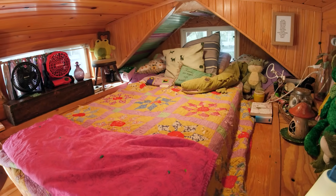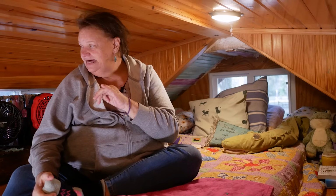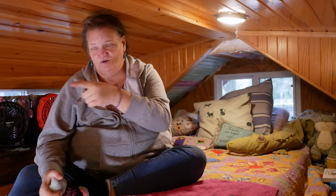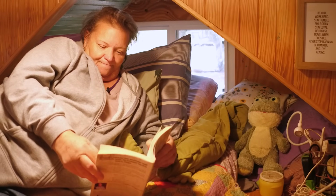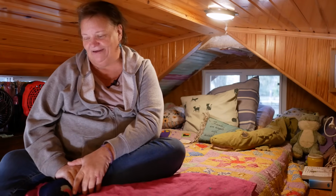And then I have storage that goes all the way around my loft with lids on it to keep the cat out. If I could do anything different, these 2 windows would open. I'm missing, I think, a huge cross breeze. And I would have a slide going down.